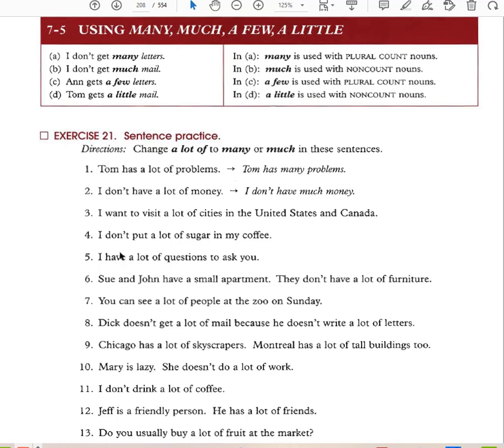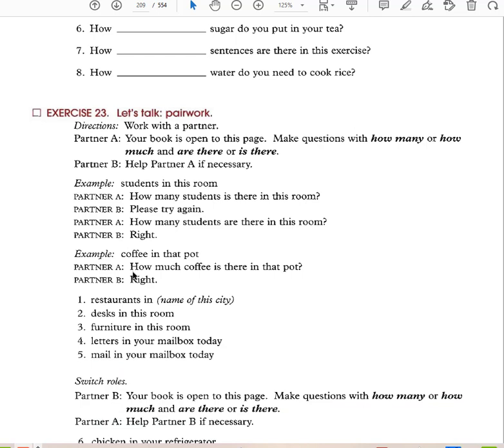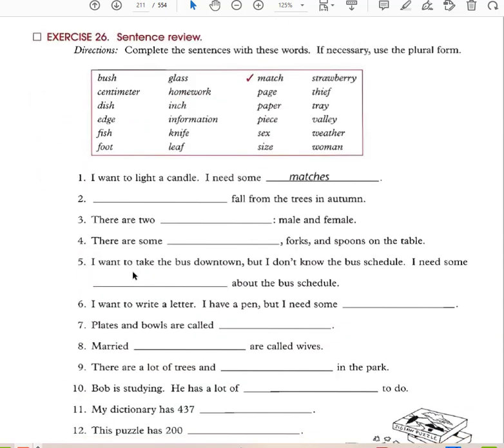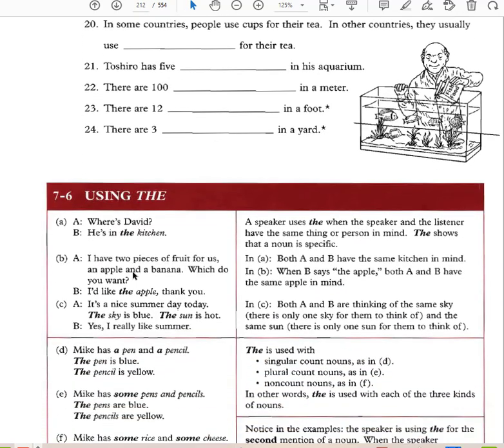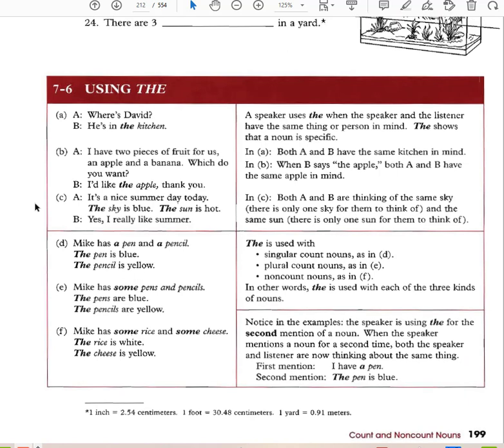So you'll notice that much is used mainly with non-count nouns, and many is used with count nouns. That's basically what it is, many and much. So that's the difference. If you know that something is a non-count noun, you use much, and if you know something is a count noun, you use many.